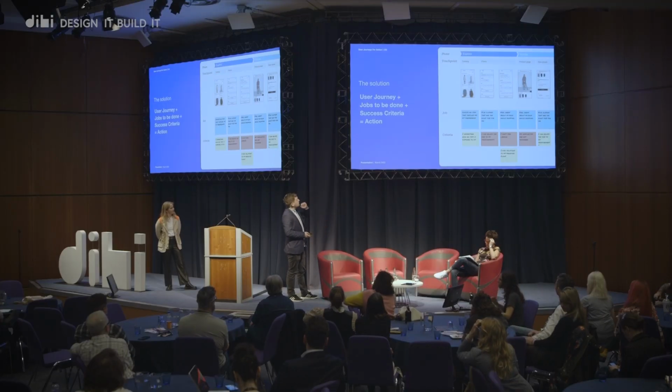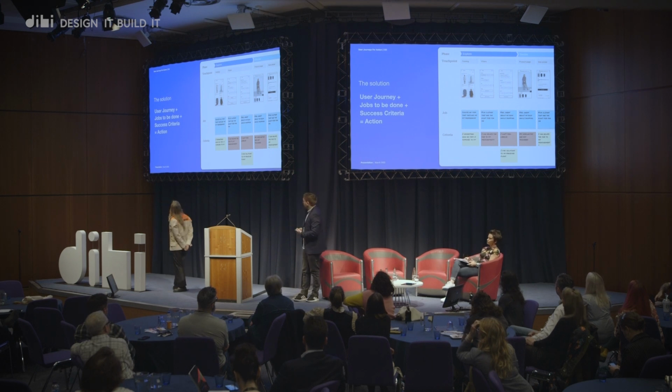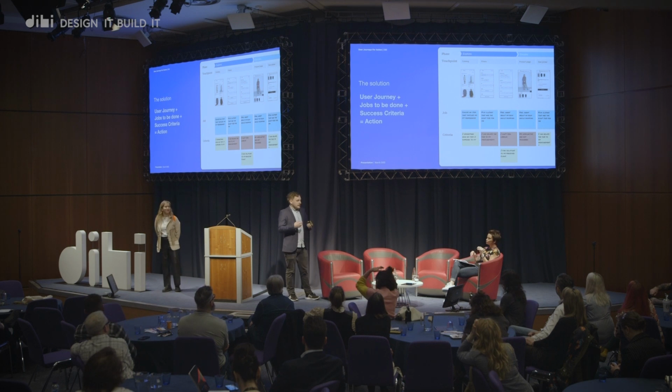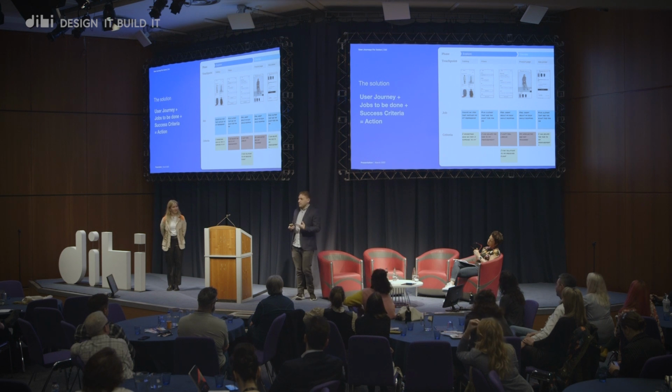Yeah, so this is the solution that we're trying to roll out and develop, also through trainings, but also through different teams, design sprints, etc. And it's a user journey map that combines jobs to be done and success criteria to help create action and goal setting for teams. We at Zalando have adopted this working backwards methodology from Amazon.